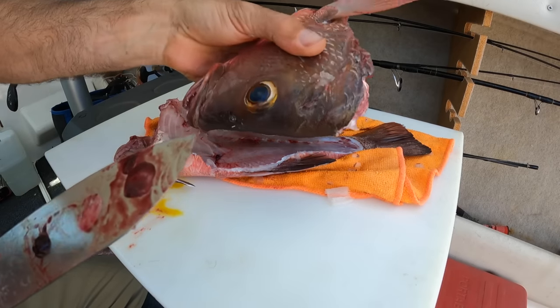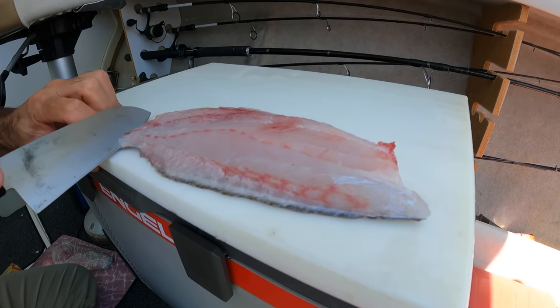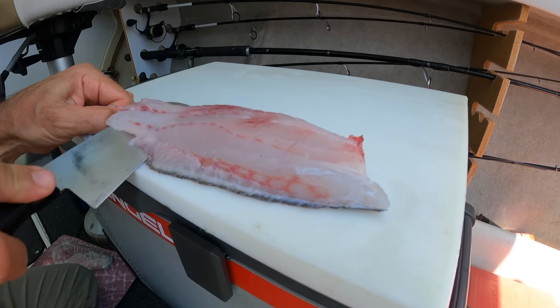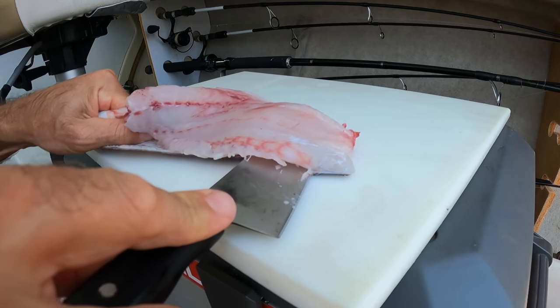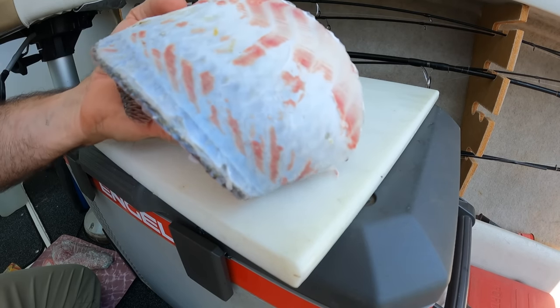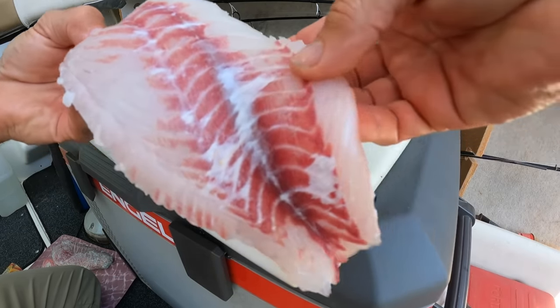There we go. Beautiful. Take the skin off. This knife is not ideal for skinning. You want a little bit of a flexible knife for skinning, but we'll make it work. There we go. Beautiful job. Nice piece of mangrove jack.